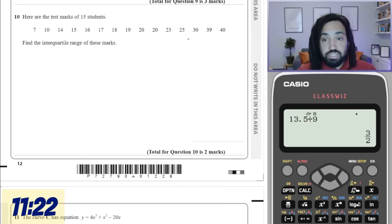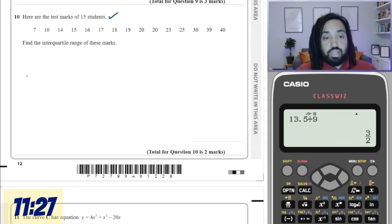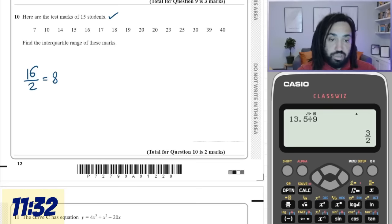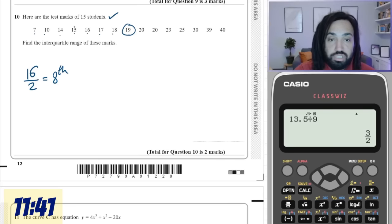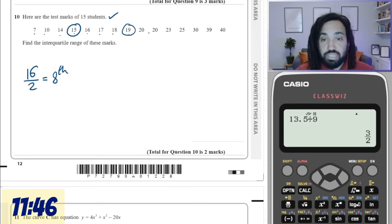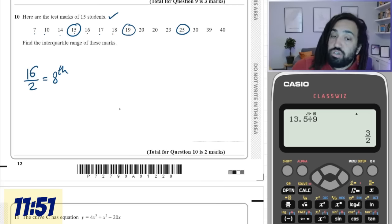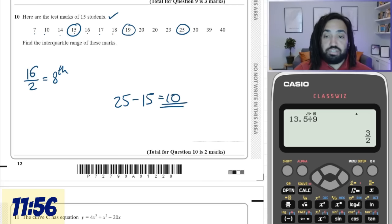Find the interquartile range. They are in order. I really hope they're in order. Yes, they are. There's 15 of them. So if we add 1 to 15 that gives you 16, divide by 2, the 8th one is the one in the middle: 1, 2, 3, 4, 5, 6, 7, 8. That's the one in the middle. And then we need the middle of the lower quartile, which I could just eyeball, that's clearly in the middle of these. And over here, this one's in the middle of the upper section. So the interquartile range is 25 minus 15, which is 10.